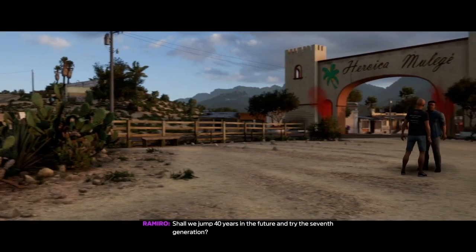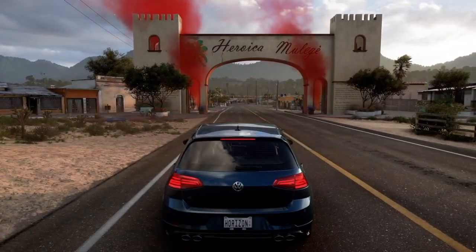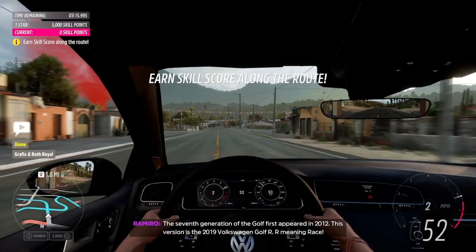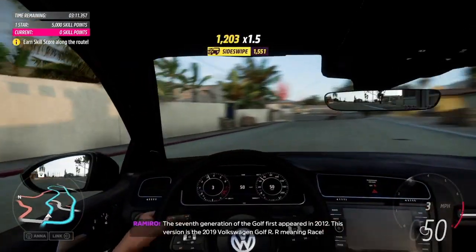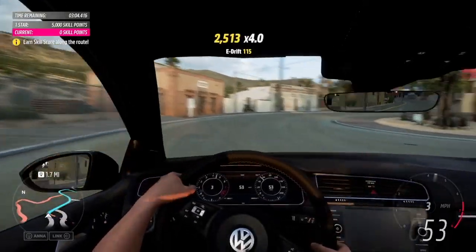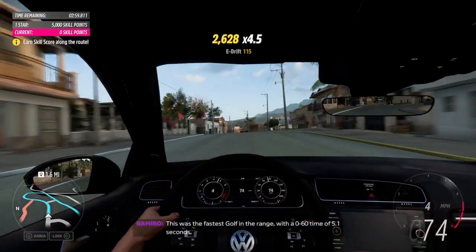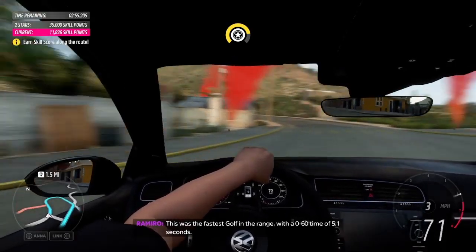Shall we jump 40 years in the future and try the 7th generation? The 7th generation of the Golf first appeared in 2012. This version is the Volkswagen Golf R, R meaning race. This was the fastest Golf in the range, with a 0-60 time of 5.1 seconds.